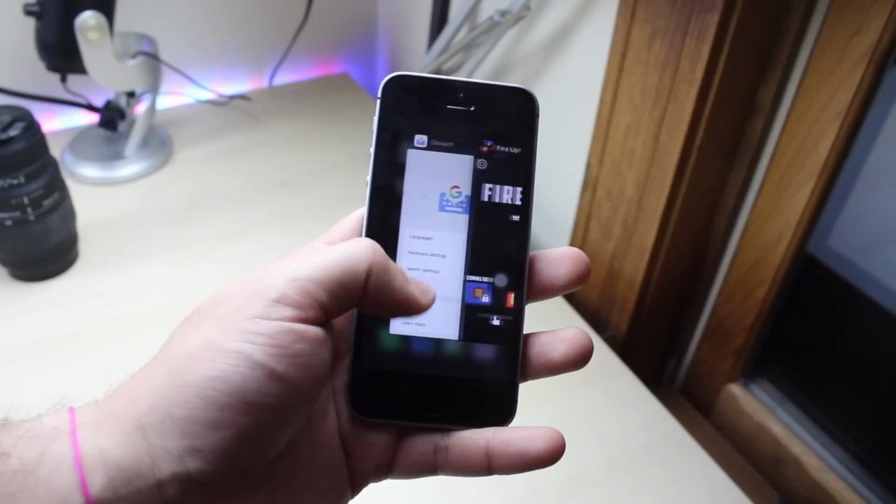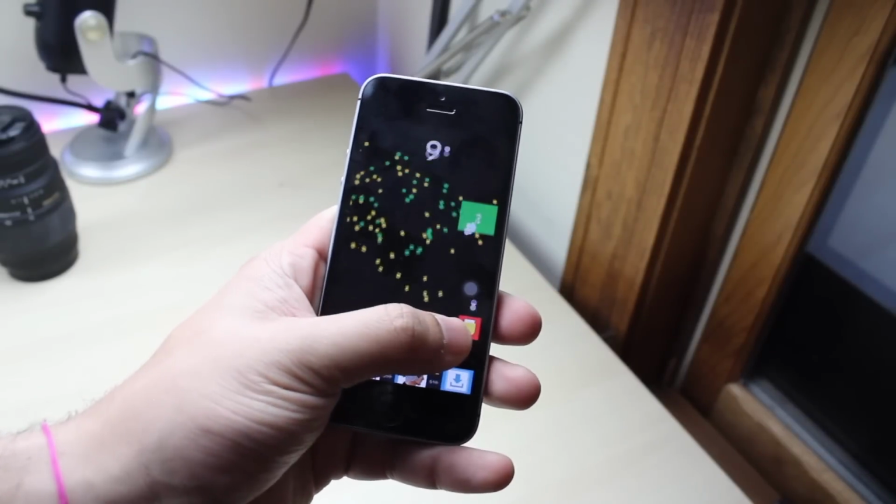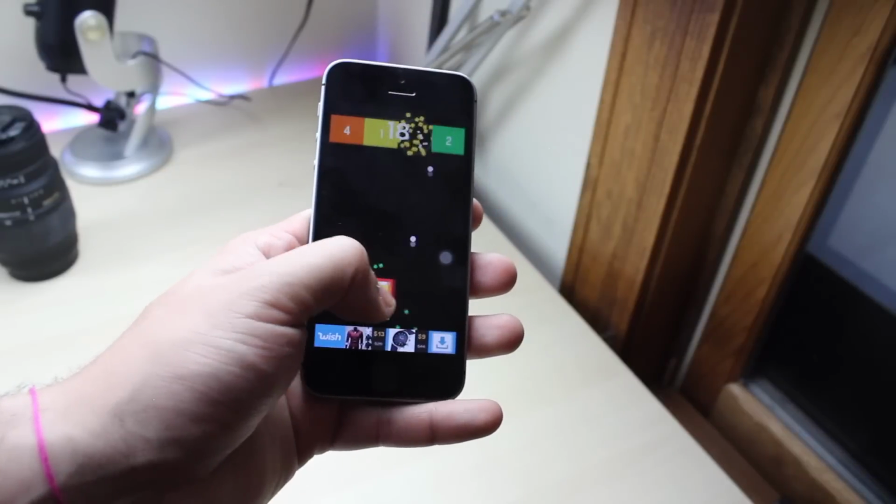Specs wise, it has 2 gigabytes of RAM, so it's not like the 4, 5, 6 that other phones have. And it has a dual core processor clocked in at 1.84 gigahertz. Can you believe I remember that off the top of my head?